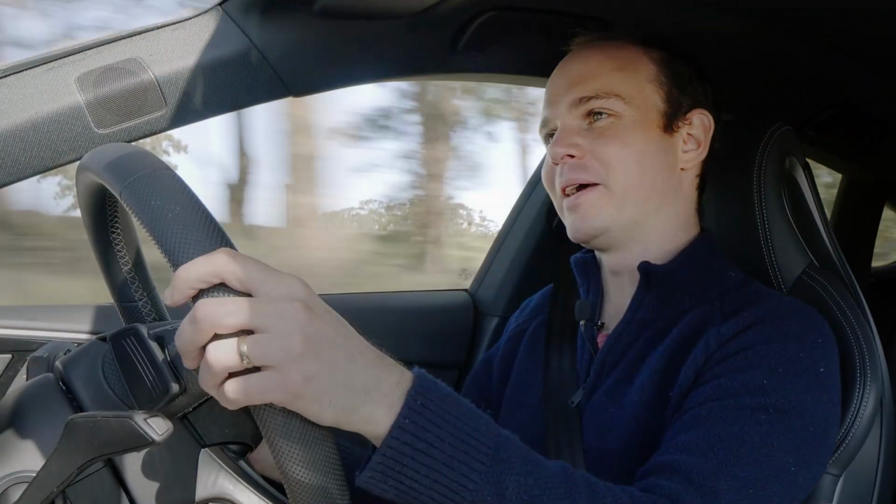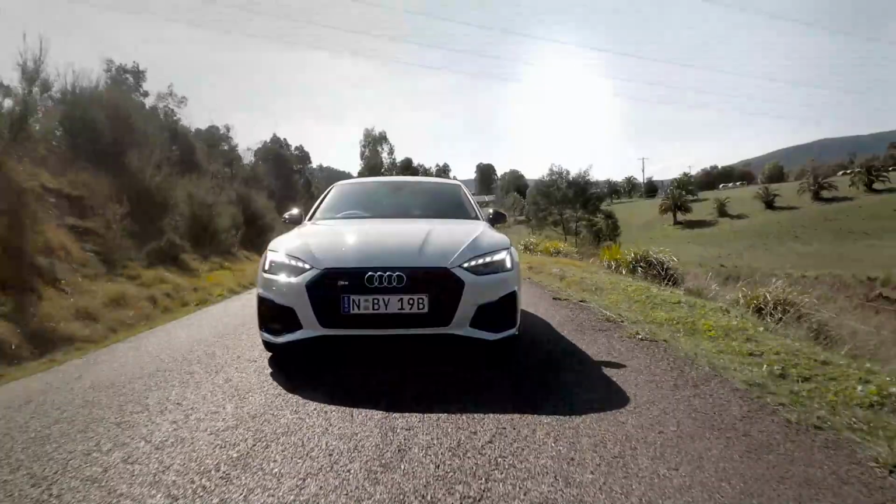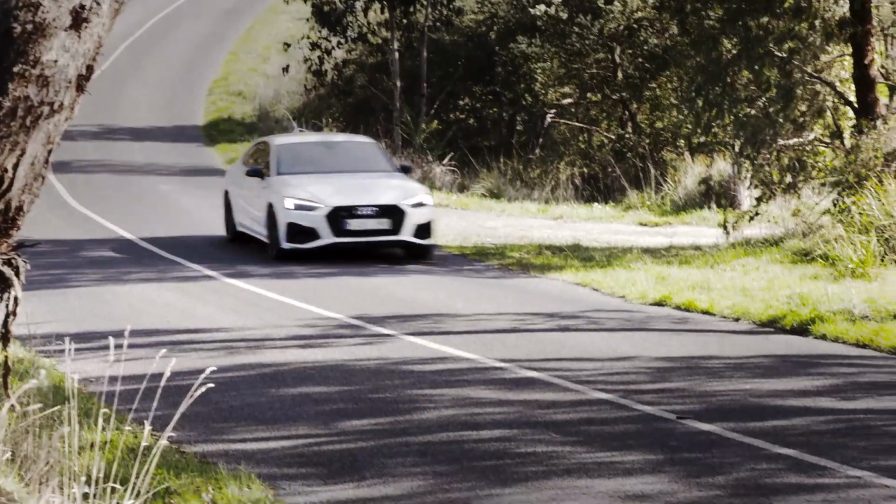Really good sports ESP system too, letting the car move around subtly, but keeping that safety net in place. This thing is just way more entertaining to drive than most will give it credit for.